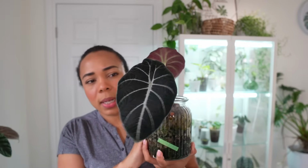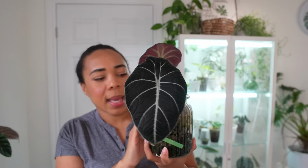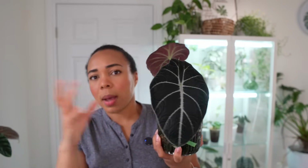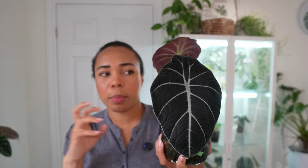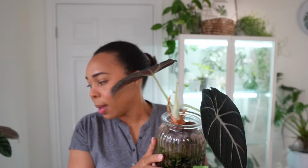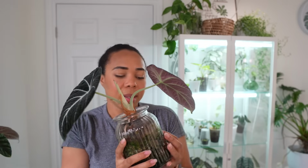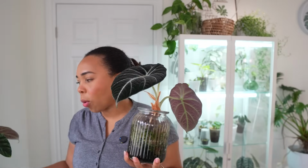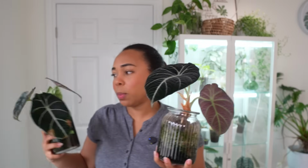I want to repot it. I want to put it into something else because I'm not quite able to care for it the way I want to. So I want to start combining some of my alocasia and putting them together so that I can have a nice full plant. That's my plans for the future. I know they're gonna continue to multiply, but I think I want at least 4 together because I want to get a nice big pot.